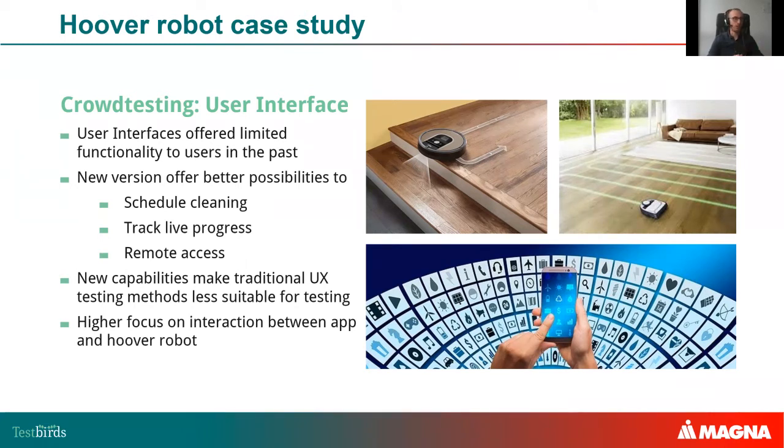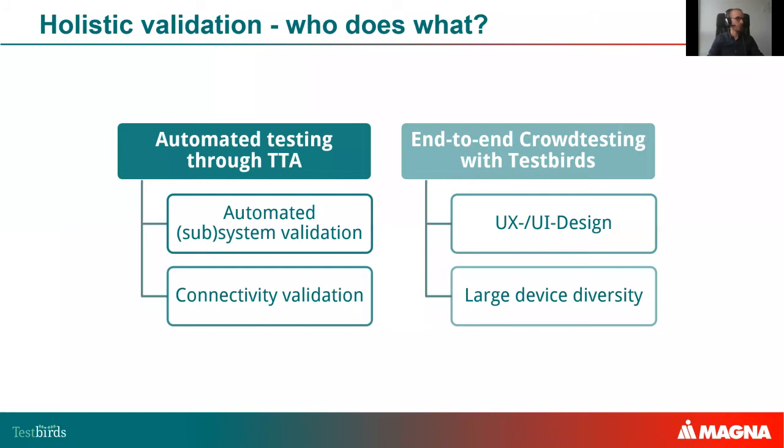And as we knew that Magna is going to cover the sensor testing, the crowd testing could very much focus on the interaction between the app and the Hoover robot and the connected user experience by a user. And on the next slide, Basti, Alex, as a matter of fact, is going to talk a bit more about the split between Magna and Testbirds. Yes, I think Basti could explain it very well as well, but we need him for the technical stuff later.